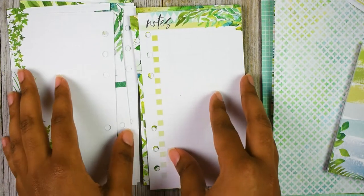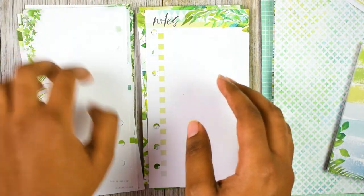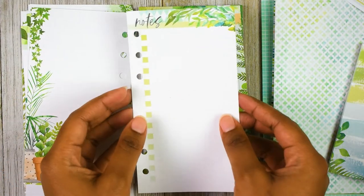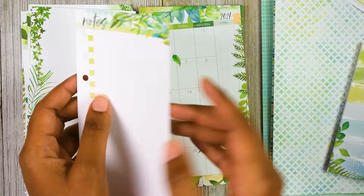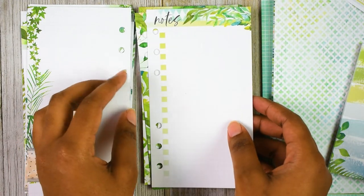1, 2, 3, 4, 5. Okay, so it looks like you get 5 weeks worth of, you know, stuff. And then here is a notes page. Oh, okay. So this is the notes page. This is the opening to your monthly calendar.